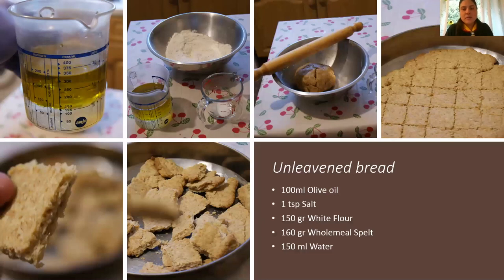Now, what about the unleavened bread? This is basically the bread that you use for communion. And you have your simple ingredients: the flour, the oil, the water, and some salt, just to add some flavor. In fact, when you go camping, you can take this recipe for your bread for camp.